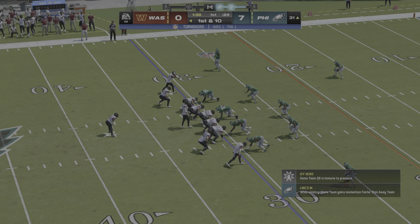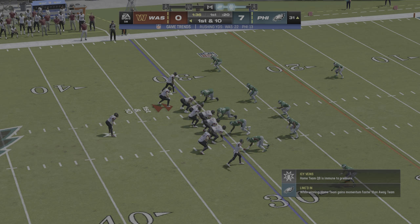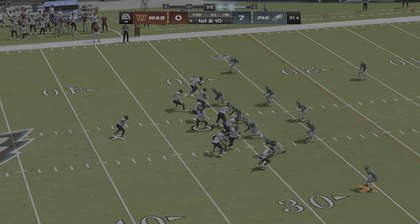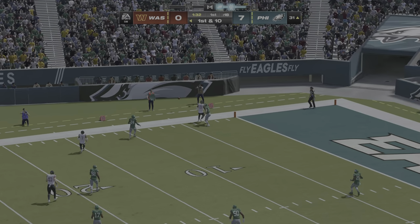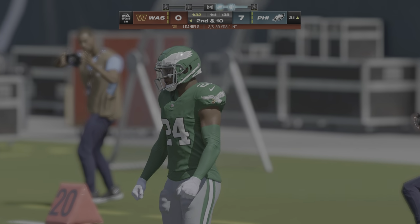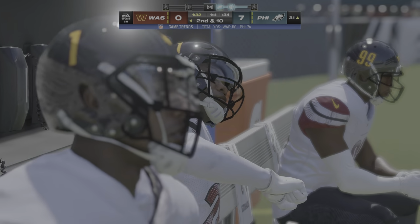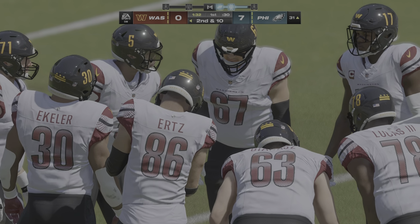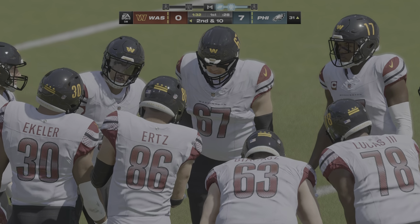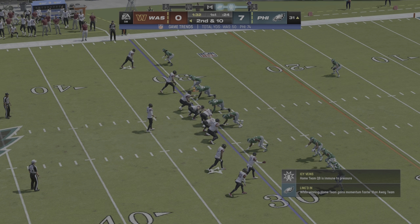Line of scrimmage, the 31 now on first and 10. Off the play fake, Daniels. That's to the sideline and incomplete. Had the right idea there, trying to throw it to the sideline, but he led him just a little bit too much, trying to get it out to his receiver. Ends up falling to the ground, incomplete. Second and 10.